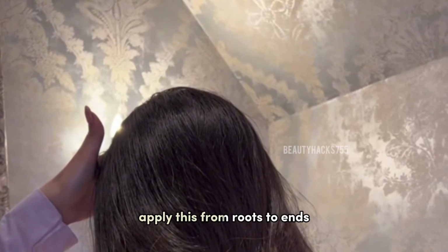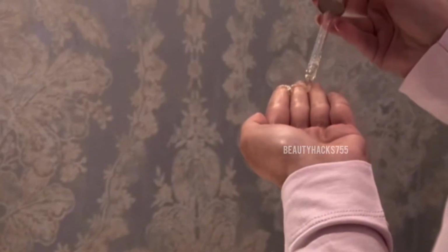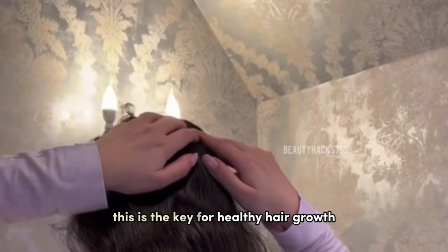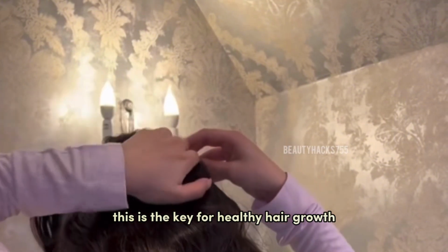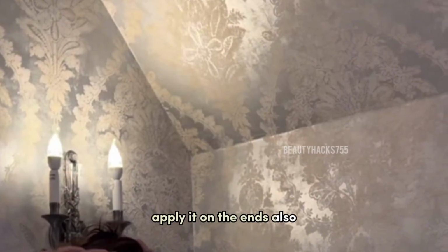Apply this from roots to ends. Make sure to massage your scalp well. This is the key for healthy hair growth. Apply it on the ends. Also, then leave for 2 to 3 hours with a shower cap, then rinse with your normal shower routine.